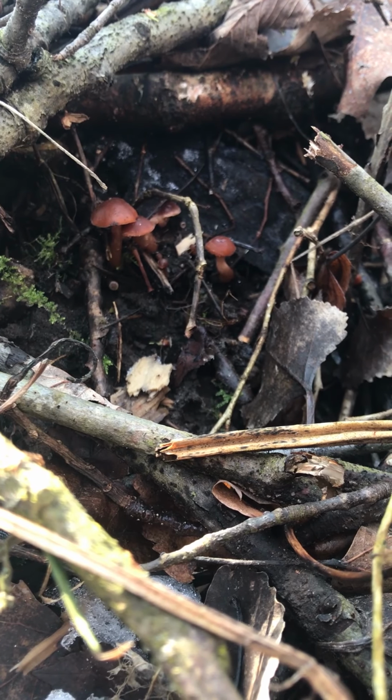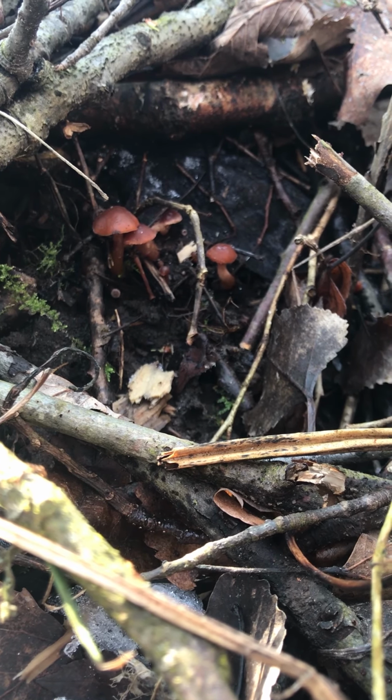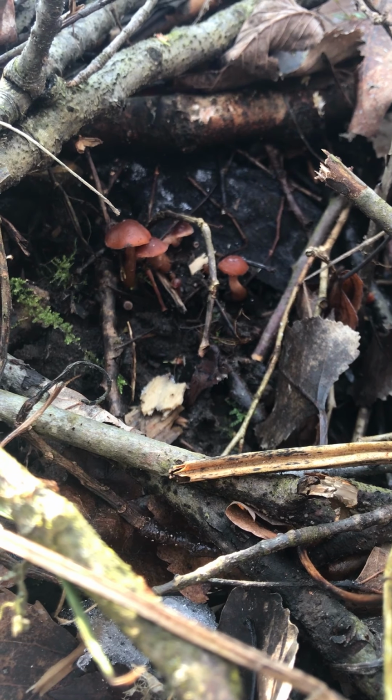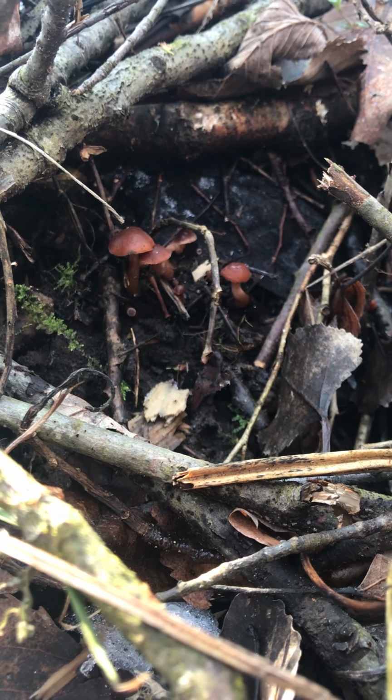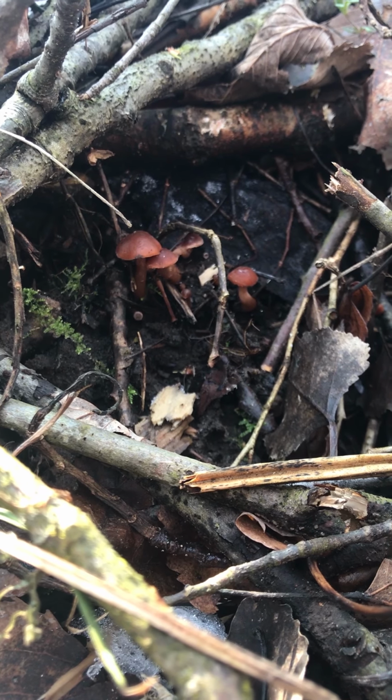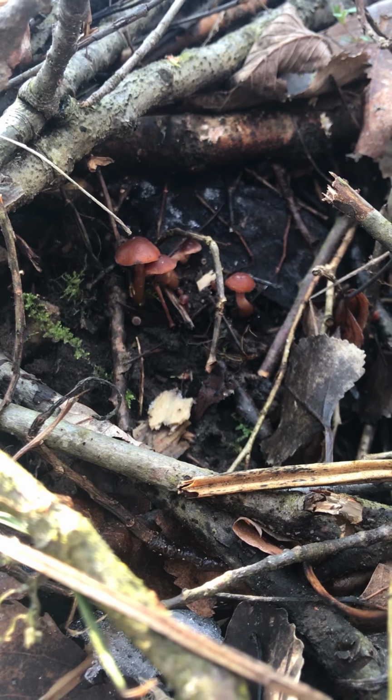Okay, so these are mushrooms that we don't know what they are, so these are really good ones to take home for at-home identification. If you don't know what they are and you can't find them in your field guide, it's a good idea to collect them and bring them home for further identification.